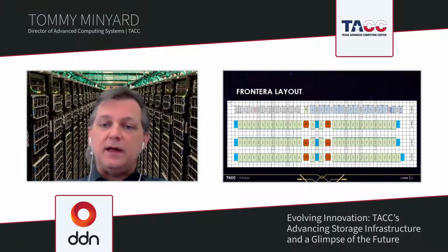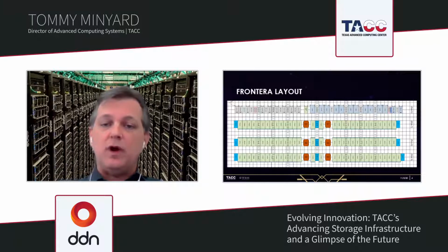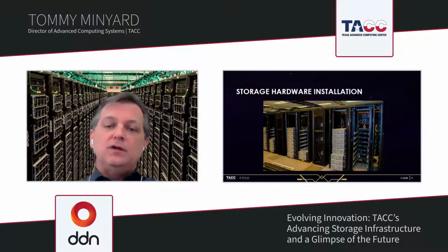In addition to that, we support multiple Lustre file systems, including what we call our site-wide file system. We've got 20 petabytes of DDN storage acting as a site-wide file system where users can access that file system from any of our production resources, and it makes it real flexible for them to do data analytics on one platform, potentially move it to another platform for visualization or for further analysis that might not be capable on the platform where they generated the data. So we do a wide range of things here with the Data Direct Networks hardware.